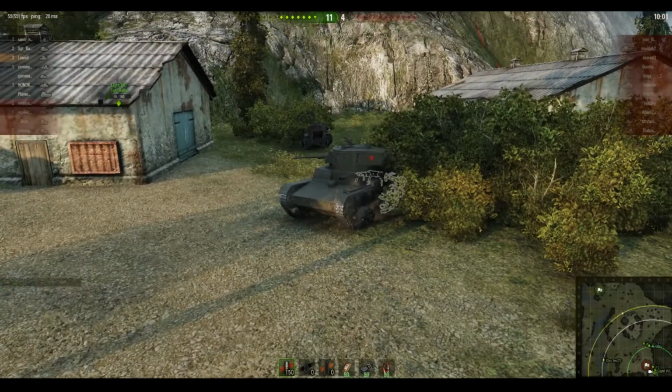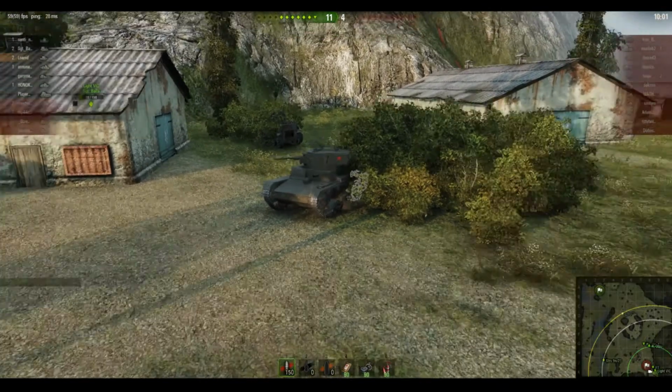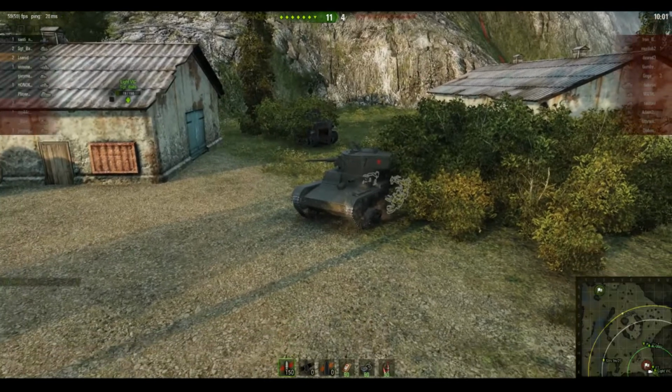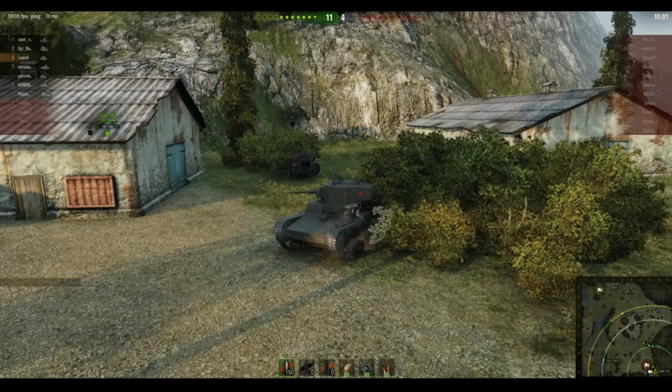But let's jump over to the next replay where we're not playing the stock, but actually the upgraded version of the T-26. But we're playing the tier 2 gun and not the tier 3 37mm. Let's go.